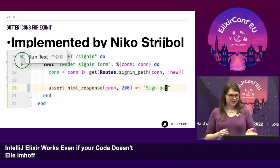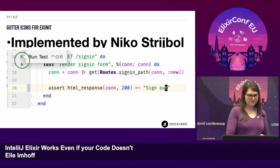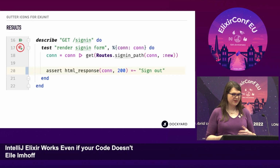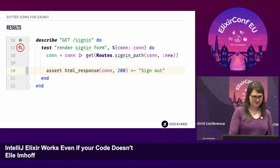For ExUnit gutter icons, the gutter icons are a single play button for individual tests and fast forward buttons per group, like modules and describe. If you click on one of the icons, it'll run the module, describe, or test. The icons for groups or tests that pass will remain the same, but for tests that have errors, such as this test that is incorrectly checking for a sign out message when it should be sign in, then the error is marked with an alert exclamation point behind the play button to rerun the test.